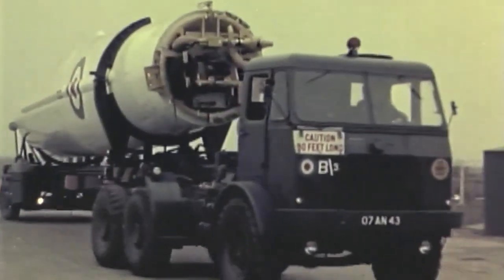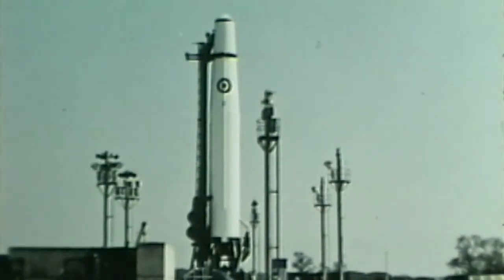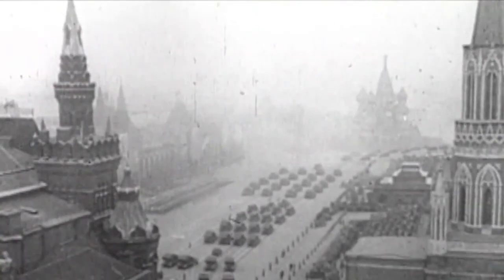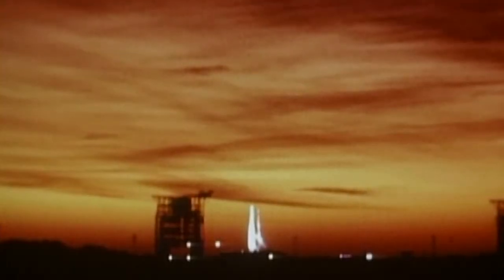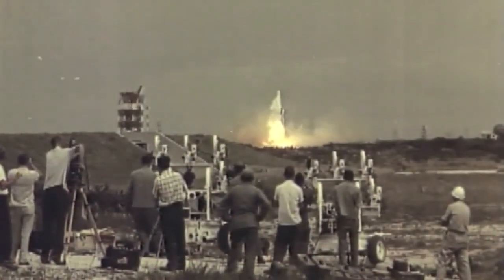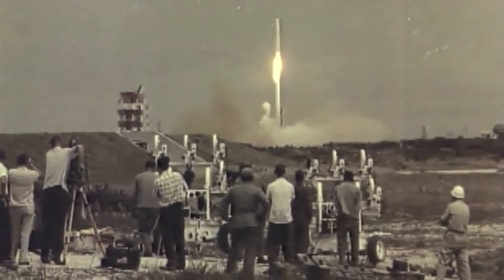The goal was to design a system that could deliver a nuclear warhead to a target 2,300 miles away, the distance between the United Kingdom and Moscow. On January 25, 1957, the first Thor lifted off from the newly constructed Space Launch Complex 17 at Cape Canaveral. Following a series of early failures, the Thor team celebrated their first success on September 20th, 1957. In all, 59 Thor IRBMs were launched, with the last flight occurring in 1975.